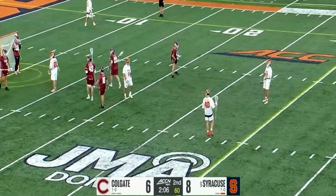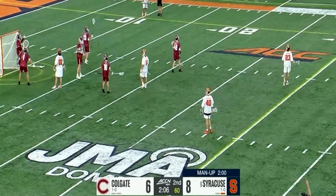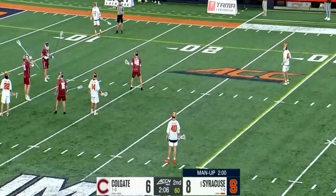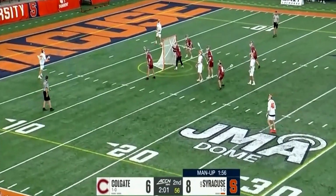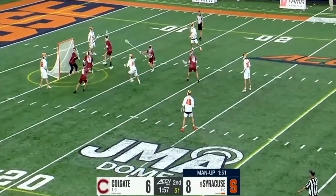With 2 straight goals, answering up to 3, they've outscored Syracuse 4-1 in the second. And that's the type of play that just flat out kills momentum. A complete flip of the script here for Syracuse compared to the last game. Scored 3 goals in the first quarter, 9 in the second. Now things are just kind of starting to fall apart.